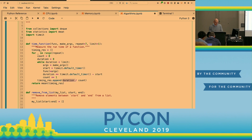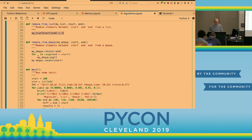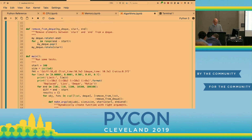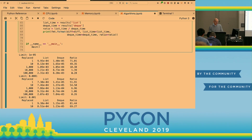So this is a measurement function, and this is my simple list version we just did, and this is the deque version, so it's more complicated. 1 line versus 1, 2, 3, 4 lines. So it makes it more complicated. But now I run it for different results. This is just the formatting code to run everything, and that's the output. So depending on this limit here, that's a list and a deque.